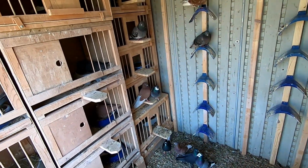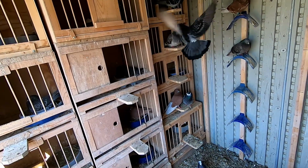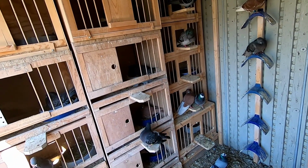I was going to use him as a flyer, but I decided that I need to be a little more disciplined, so I'm going to start getting rid of birds that don't really have anything to do with my flying program, because I feel like they're just going to be a distraction.